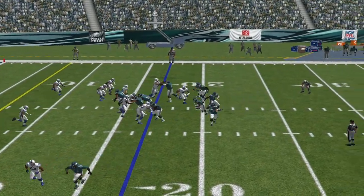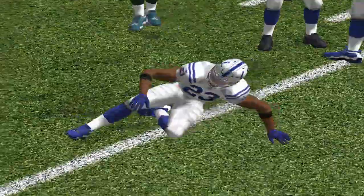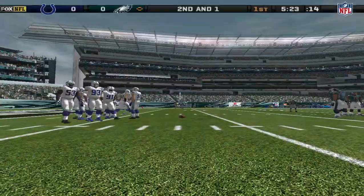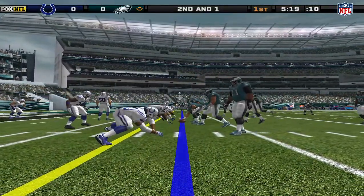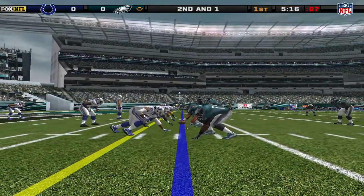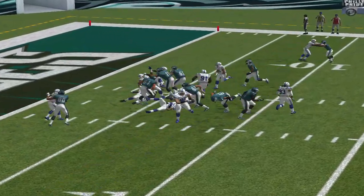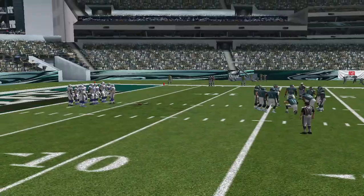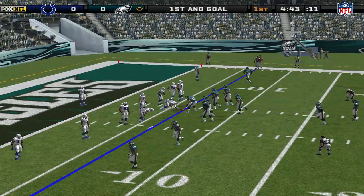The Colts line up in a 4-3. Great fake. Throwing. And this pass is completed. I like the quick decision by the quarterback. The defense didn't have time to react. Only one man back. Hand off to the tailback. Number 29 is there on the stop at the 6-yard line. 6 yards to go for a touchdown.